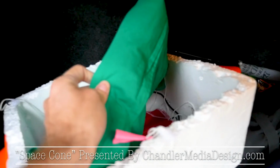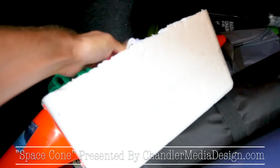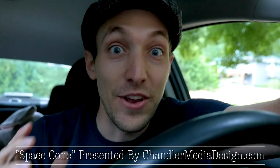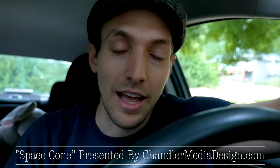So you can see the red parachute. We've got 2 cameras in there, and a battery pack as well, which is going to be used for powering the cameras even after the batteries die. As you can imagine, I am freaking out right now. We're going to space. I can't believe what's happening.